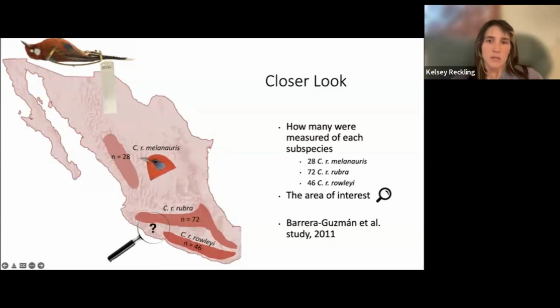So as I was analyzing the measurements that I took on all these specimens and found that one of those characteristics showed a similar pattern in the same area that Barrera Guzman found evidence of gene flow, I really wanted to continue investigating the linkage between these two subspecies using genomic data. However, unlike the prior study using mitochondrial DNA, I will be looking at nuclear DNA.